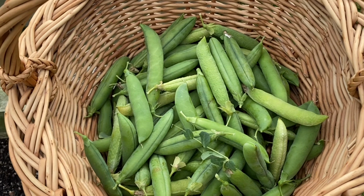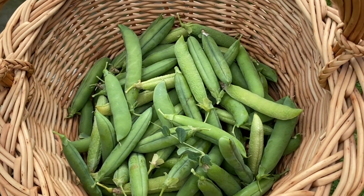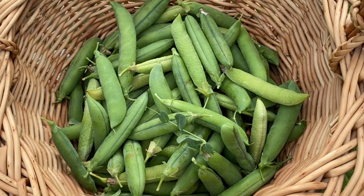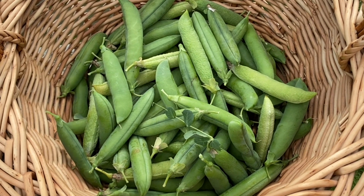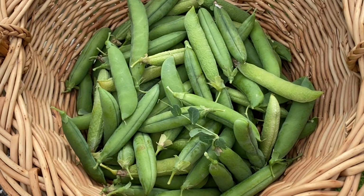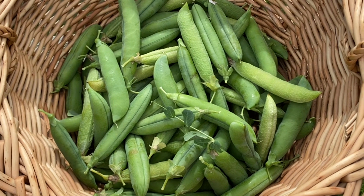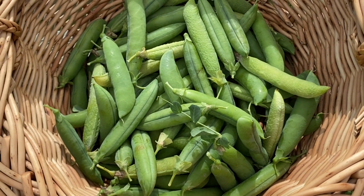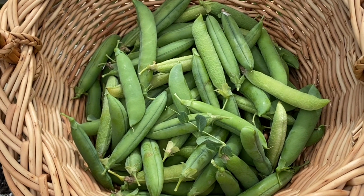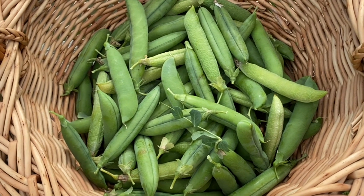So I might stick them into fried rice, for example, where you only really need a handful of peas. Another favourite of mine is to make pea hummus. You only need a small amount of peas for that, and then you blend them with olive oil, a little bit of fresh mint from the garden, and salt and pepper of course. You just blend it up in the food processor, or use one of those little handheld stick blenders, and it can be used as a dip.